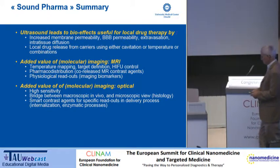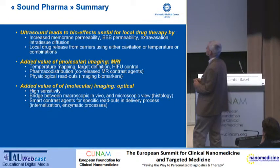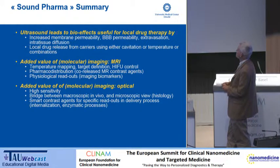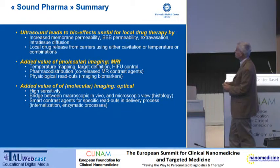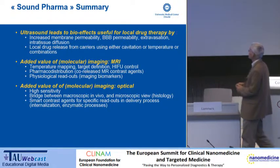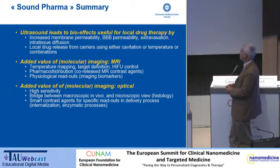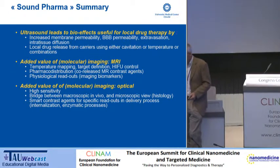So with that, the summary is that ultrasound leads to bioeffects that are useful for local drug therapy by increased membrane permeability, blood-brain barrier permeability, extravasation, intratissue diffusion, and local drug release from carriers using either cavitation, temperature, or combinations. Added value of imaging: MRI, temperature mapping, target definition, HIFU control, pharmacodistribution, co-released MR contrast agent. I've not shown that here, but that's especially important for blood-brain barrier extravasation. Also physiological readouts, imaging biomarkers, and molecular imaging, the optical imaging with very high sensitivity, the bridge between macroscopic in vivo and microscopic histological view, and smart contrast agent specific readout in the delivery process, internalization or enzymatic processes.